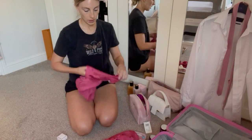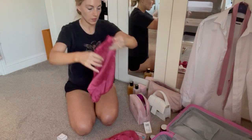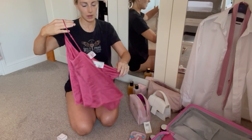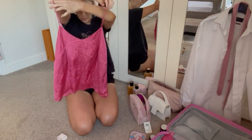And then I've just got these little cute pajamas I'm going to pack from H&M. I got these actually years ago. They're so cute and light. I'll straighten my hair in the morning, so I'll probably add those bits in. That's the little top that goes with it.